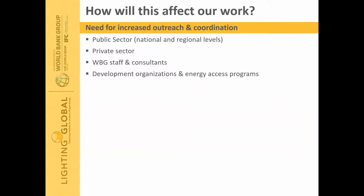As we're interacting with other development organizations and energy access programs, they're going to need to be aware of this shift over to the IEC, as a lot of these programs have been referencing the Lighting Global Quality Standards. So it's not just a shift in terminology or name. It's really a different structure that is going to facilitate a lot of the standards work that we're doing.